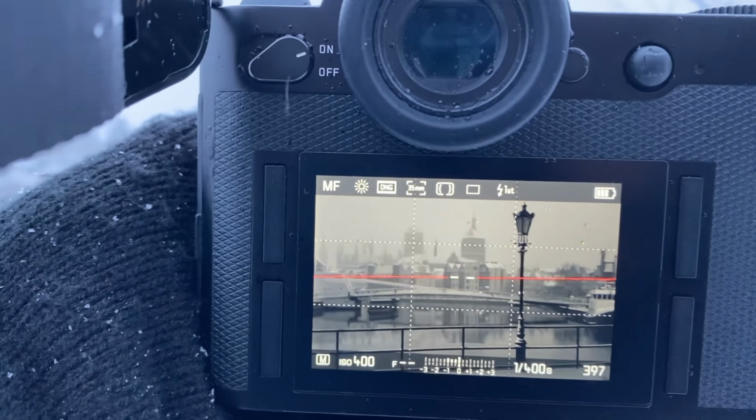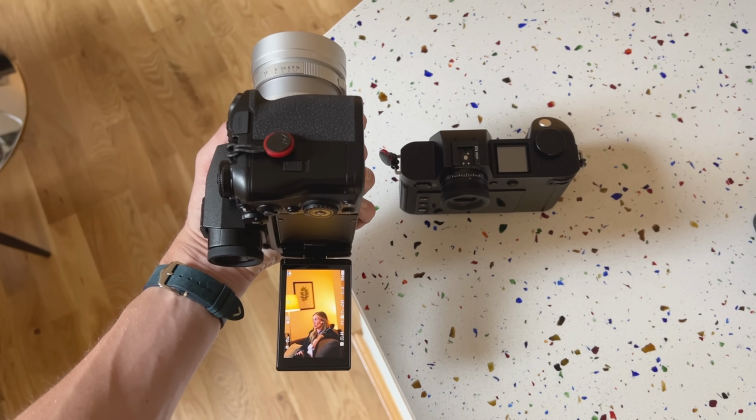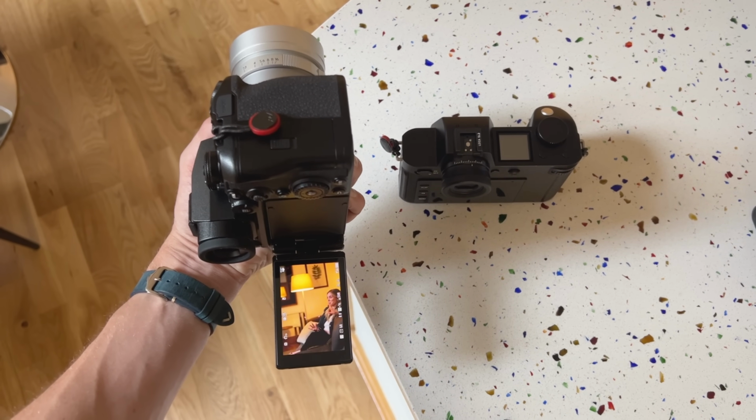Number 4, do you need a tilt screen or a flippy articulating screen, or are you happy with a fixed screen? Tilt screens are great if you love shooting from the hip and looking at a waist level view, the same as if you use a tripod. That said, they're less useful if you're planning to do portraits and using your screen to focus, because the screen does not turn the way you need it to.